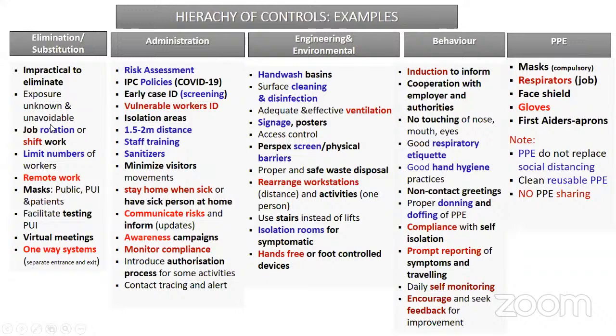So for example, under substitution, instead of having all staff coming to work, you can rotate staff or have shift work, or limit the number of workers at work. If others can work at home, that doesn't require them to be in the offices or in the company, then allow those to work remotely. And also allow virtual meetings, for example, instead of having face-to-face meetings.